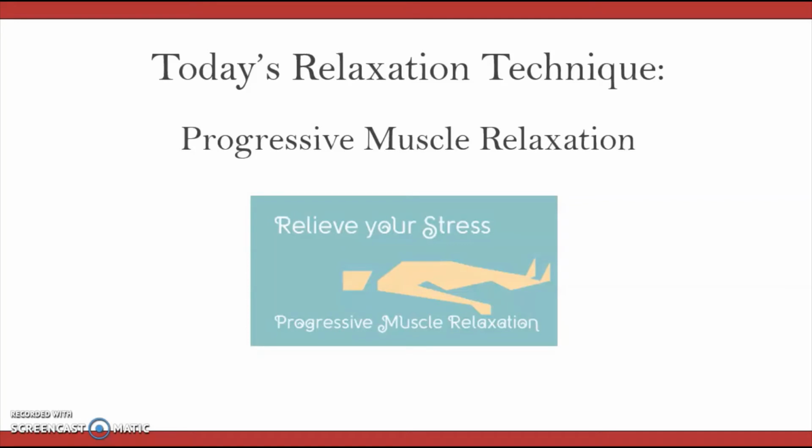Begin to wake your body up by slowly moving your muscles. Adjust your arms and legs. Stretch your muscles and open your eyes when you are ready.